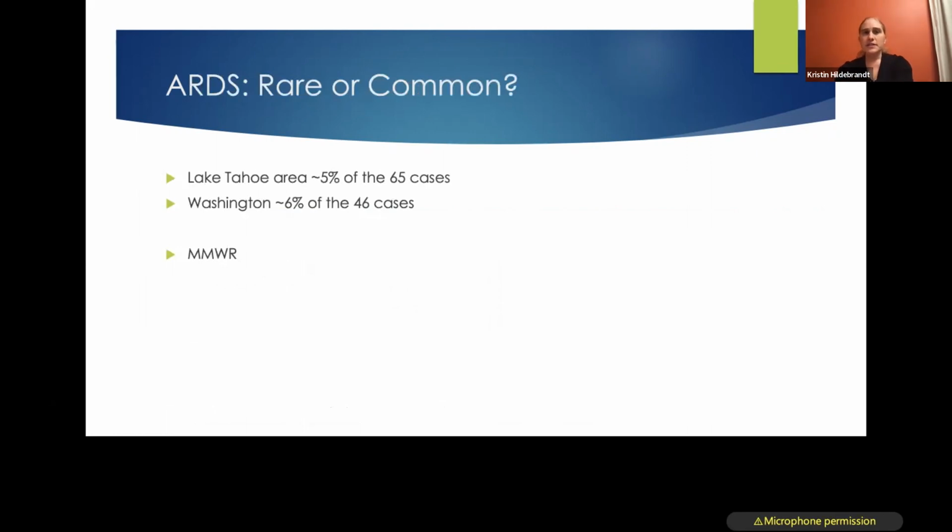So this article specifically was talking about the ARDS component. Is this rare? Is this common? I think it really depends on how you look at it. In all of the patients that you are going to take care of with ARDS, relapsing tick fever is not going to be most of them. That's going to be a pretty rare diagnosis in your patients with ARDS. However, when you have a patient that has relapsing tick fever, 5 or 6% of those patients might develop ARDS.